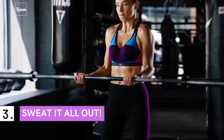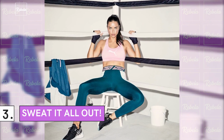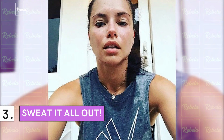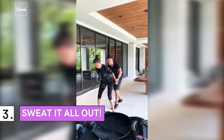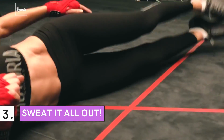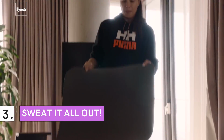Number 3. Sweat it all out. If you're one of Adriana Lima's 12.7 million followers on Instagram, you must be aware of the many candid and sweaty selfies she shares. That's because it's her rule of thumb for working out, drenching your t-shirt in sweat. And there are only 2 types of Lima, one who works out at the gym and one who works out in her bedroom. There's nothing in between.